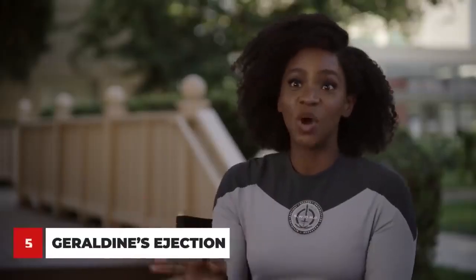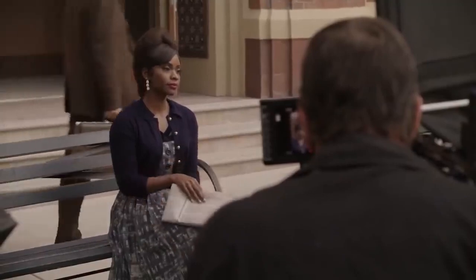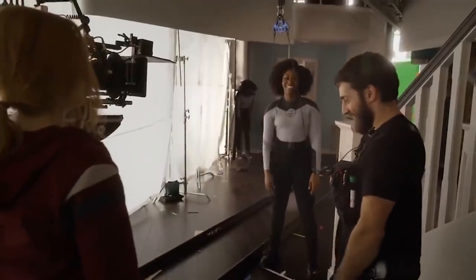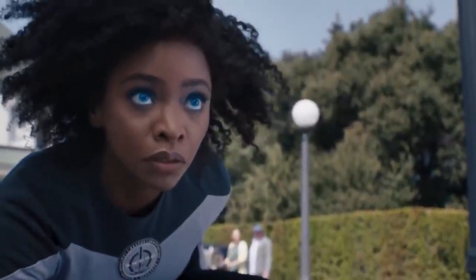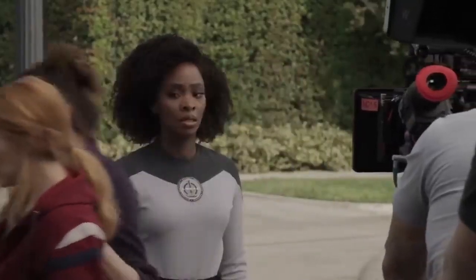Teyonah Parris actually had no idea that she was auditioning to play Monica Rambeau, and when she found out, well, let's just say she was thrilled. So thrilled she even nearly tested her superpowers on the spot. Practically tried to jump off a set of stairs because I thought I could fly. I was so excited. Luckily, she waited until she was on set to try defying gravity.